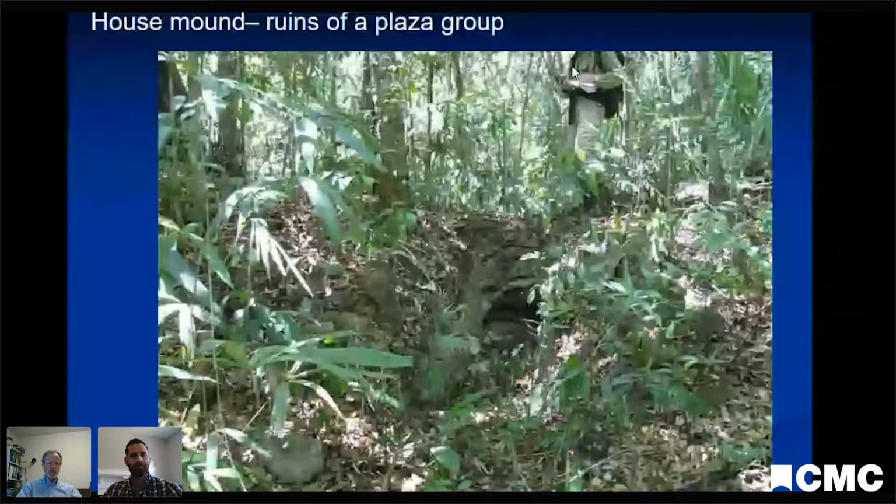Another unfortunate thing is this hole here. This is a looter's hole. Looters frequently come in and poke holes in the house mounds, in the pyramids, to look for cool stuff. They're not going to find any gold, because the Maya just did not have gold until very, very late. There's just not gold in the area. So mostly it's a disappointment. A few broken pots is all they'd see.